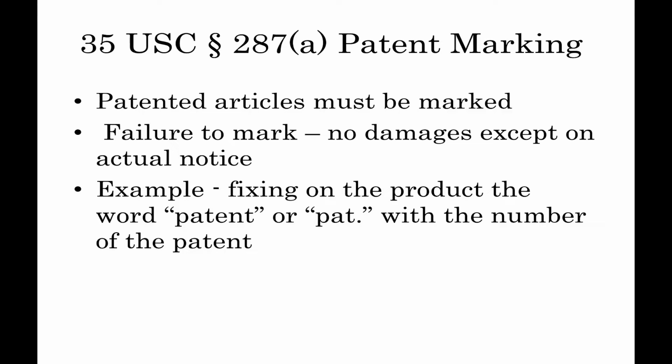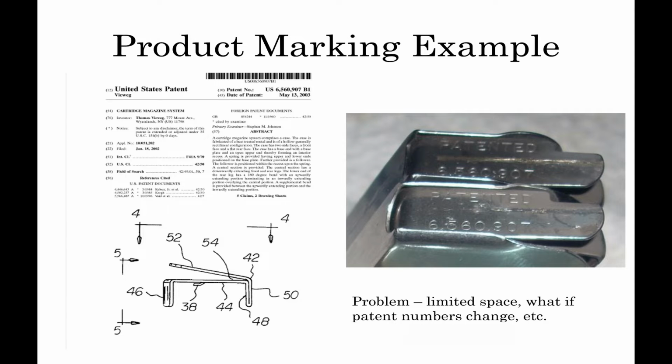35 U.S. Code 287 requires that patented articles be marked in order to collect pre-lawsuit damages. Effectively, it is a way to create constructive notice in lieu of having actual notice when filing a lawsuit. So I'm providing an example of physical marking under the statute.